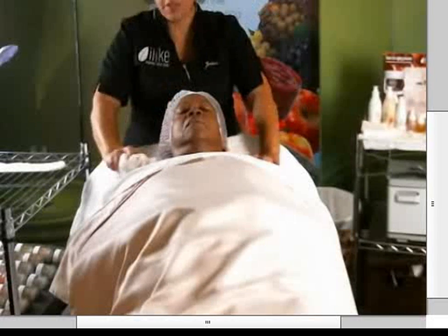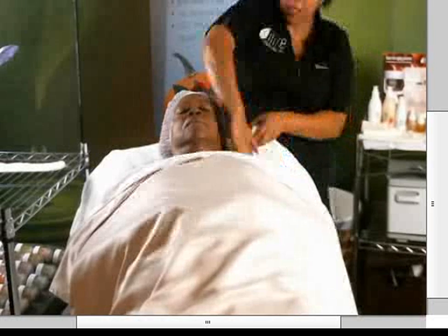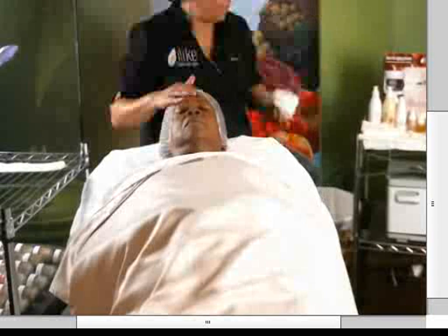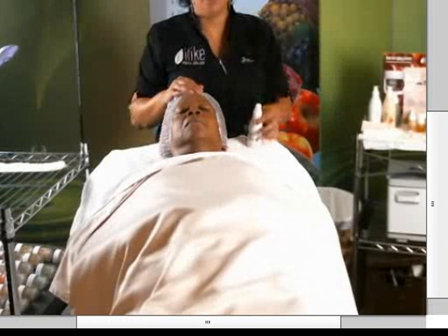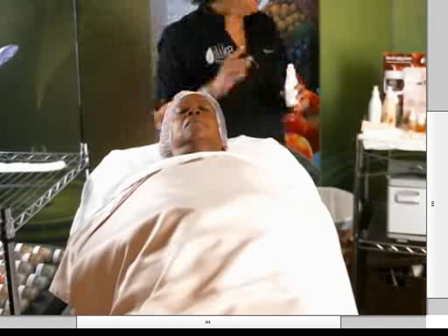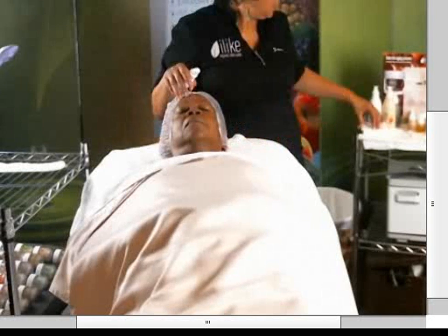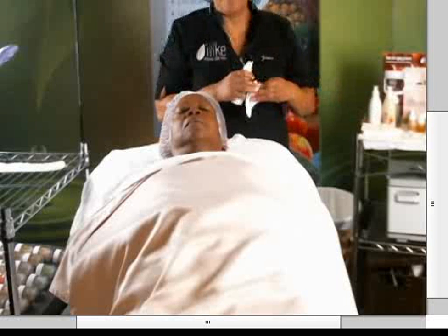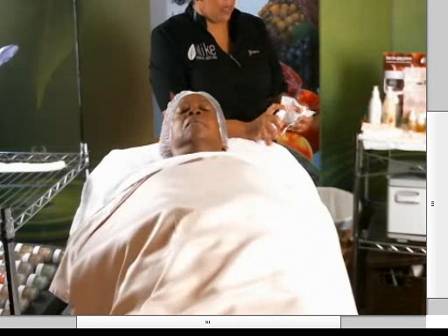Okay, so next is the toning step, and I'm going to use that toner to balance the natural pH of her skin, just like I did after we cleansed the skin, and also to help remove some of the residue of the polishing scrub left over on the skin. So what I'm going to do is simply mist this on the skin, or cotton pads are actually a better option because, again, it'll help to remove those granules from the polishing.